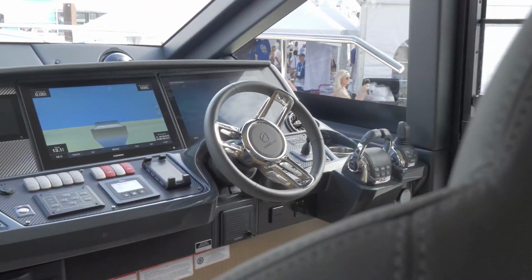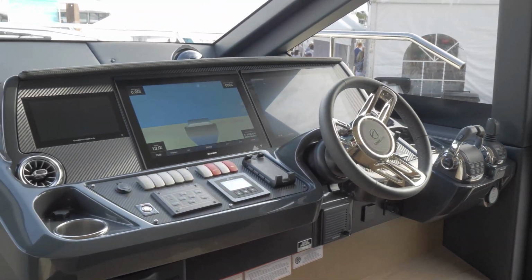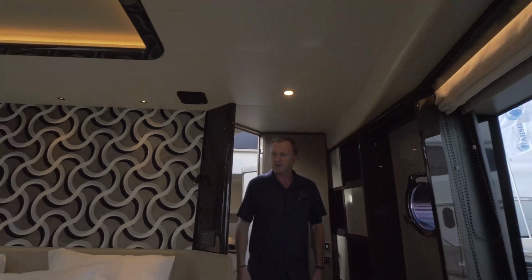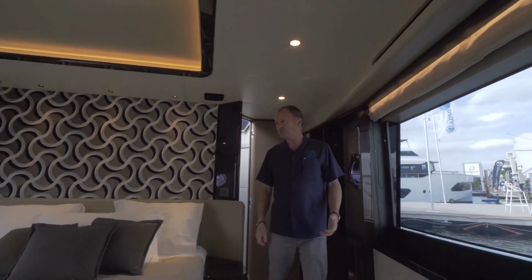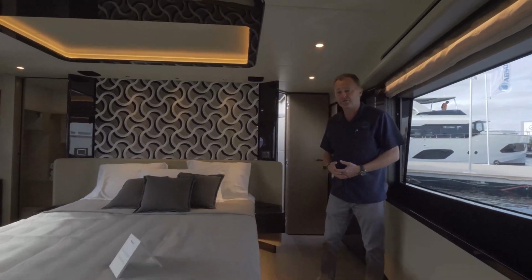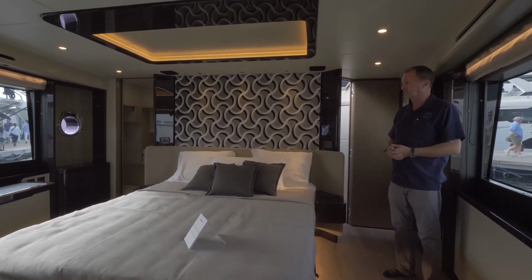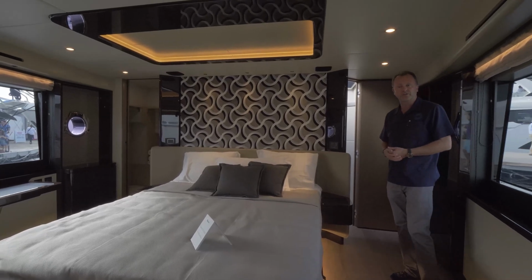Now I'm going to have you go forward with me and walk down into the forward area of the stateroom. The hardwood finish on the floor to the entry is a standard feature. And as you come into the forward stateroom, which is actually the owner's cabin or the master, which is the innovative difference on the 60 as they progress into the new generation of Absolute.